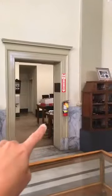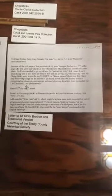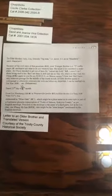And it's funny because my office and my desk is right there, and I frequently see people, when we're open, come through and read this and call their friends over to come check it out. So anyway, it's just an interesting little part of the exhibit.